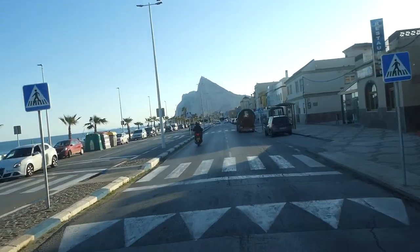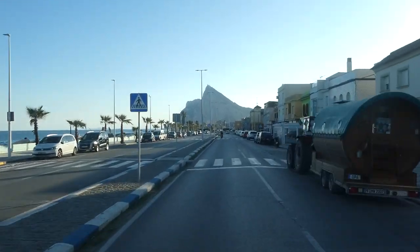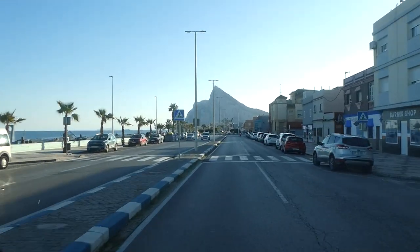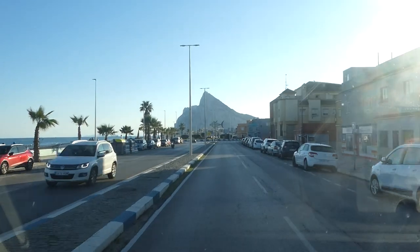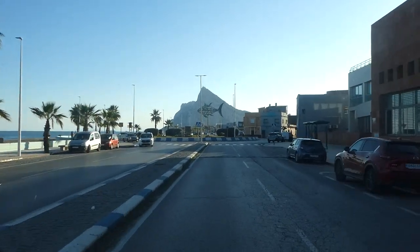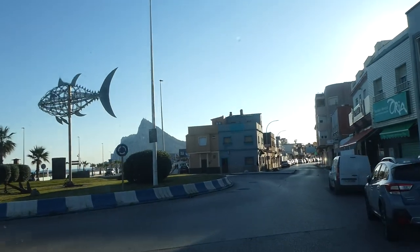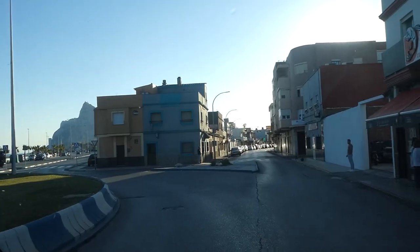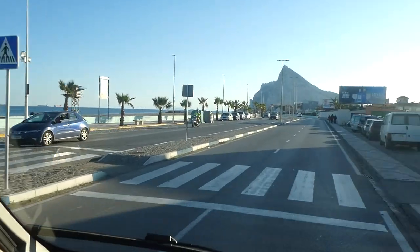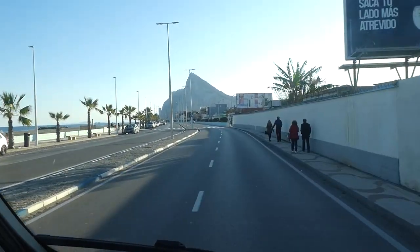Arriving at a place called La Línea, which is the line effectively between Spain and Gibraltar. So you can see the big rock of Gibraltar in front. We're heading to an aire that's on the marina, which is just this side of Gibraltar, with easy access and very easy to cross the border. You can literally walk from the aire across the runway and you're straight into Gibraltar.